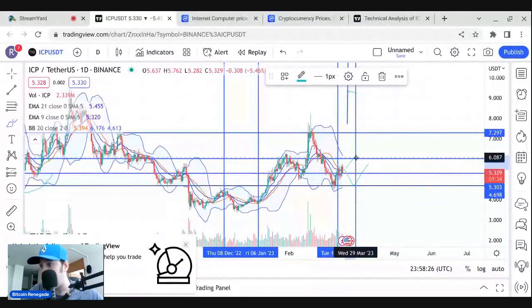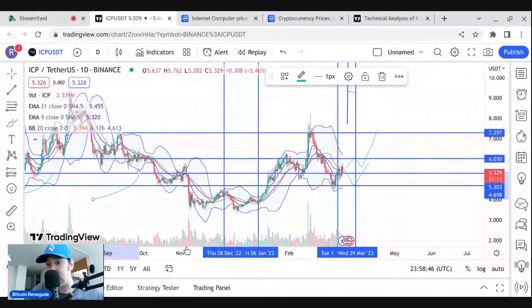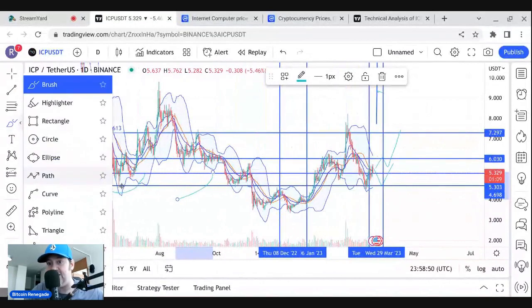I would like to see us either make a move directly to test this area at about $6, and then maybe go back down one more time and break out, or even have another reversal before going up. But the ultimate thing that I see is we are going to go up and test this $7.30 level. This is either going to make or break these big long patterns, which one is going to be our inverse head and shoulders, which you can see right here.